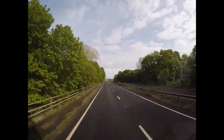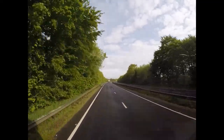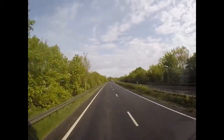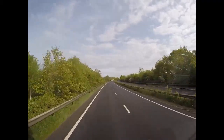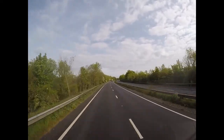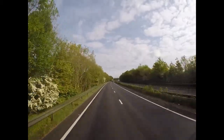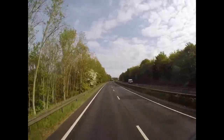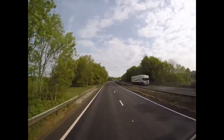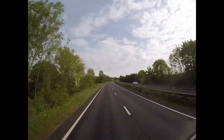Well, there you go. You've had a few minutes of warp speed. Climbing up this hill now at around 50 mile an hour. We're going for 45 minutes, and yeah, I'm just going to crack on until I get to Chilwell Valley now. So I'll speak to you when I get there. So cheers.